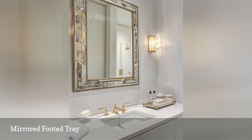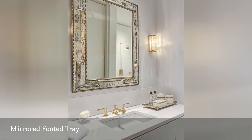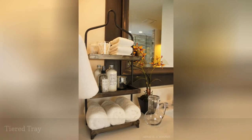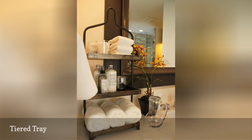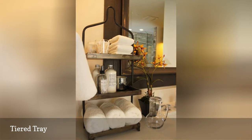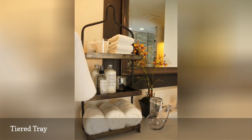Footed trays keep moisture from seeping in from the bottom, but be extra vigilant about keeping the counter underneath the tray clean and dry. This rustic dream bathroom, found on Happiness is Homemade, features a beautiful and practical multi-level tray for hand and finger towels, lotions, and beauty items. This wood and metal tray keeps the space organized and adds a little more storage capacity for smaller vanities.